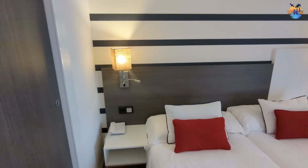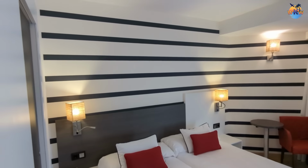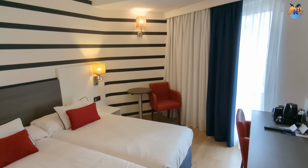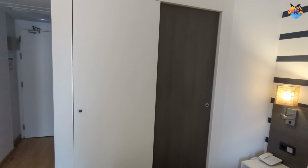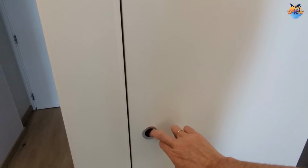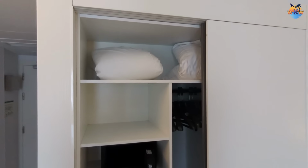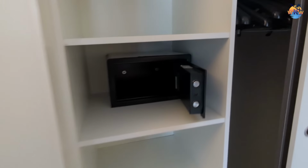In the colour scheme of this room, the whole hotel is giving me a nautical feel. And it does look really nice. Just let you have a little look around the room. Your wardrobe. Spare pillows. Shelving storage. And a safe. And this side is your hanging space. Plenty of hangers.